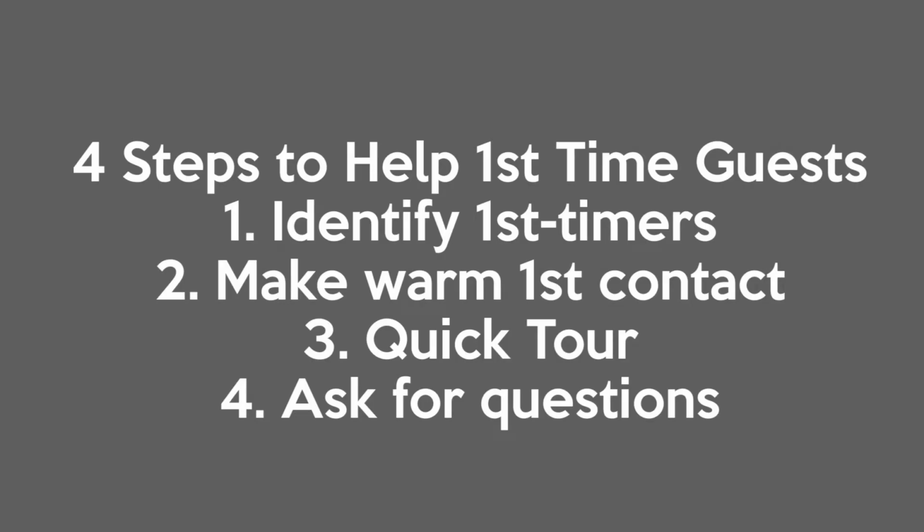So as a reminder, the 4 steps in the process are: 1, identify first-time guests. 2, you want to make that first warm contact. Step 3 is that you're going to give them a tour of the building. And then step 4 is you're going to ask them if they have any questions before you let them go.